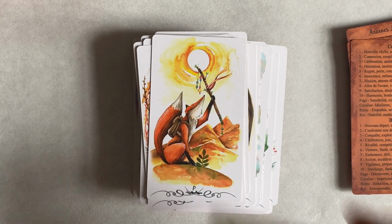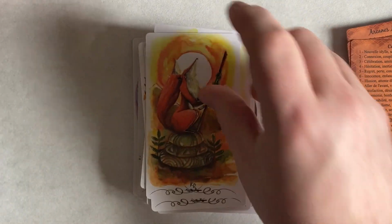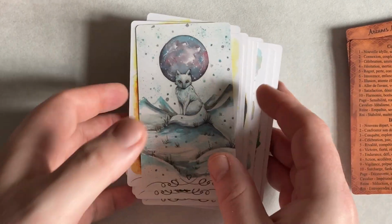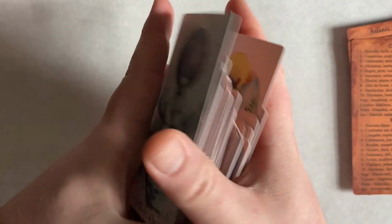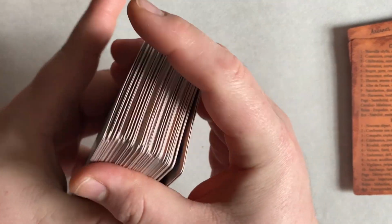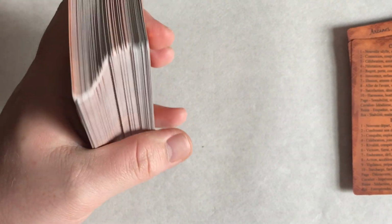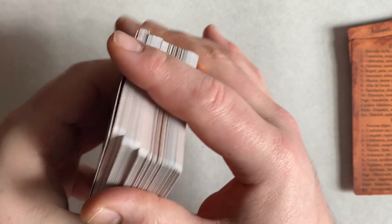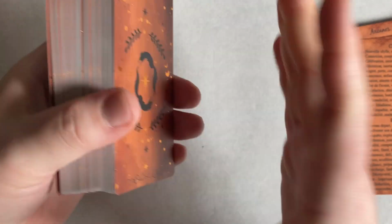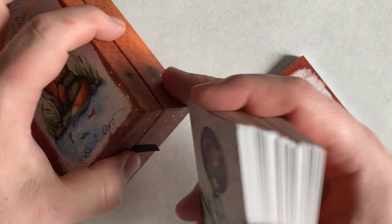Usually when you pick up a deck, you can feel there's a certain weight to good quality paper. Like if you get a US Games deck, for instance, US Games has a reputation for good quality cardstock. Their decks always have a certain kind of weight to them because it's good paper. This is like, I don't know, chemically treated, compressed cardboard. It just isn't good quality paper in my opinion. And they're warped. And it's a disappointment for me. It is.